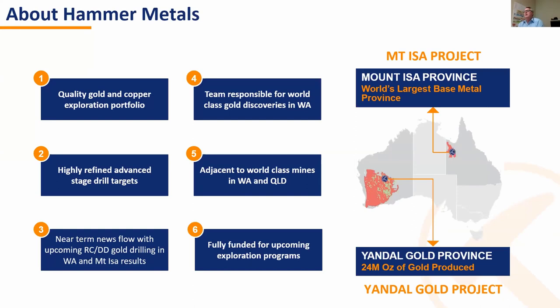We've got a good team on board at Hammer. I know someone mentioned the Gruyere deposit earlier today. Ziggy Lubinecki and Russell Davis are both directors of Hammer and they're associated with the discovery. And currently we're well funded, which is great.